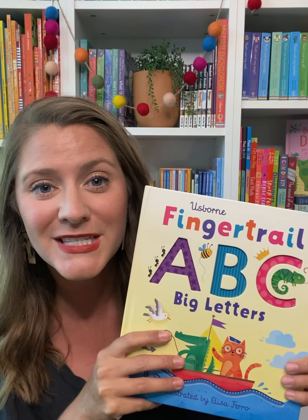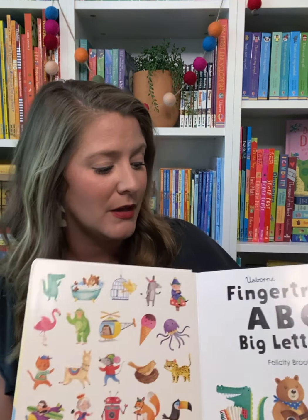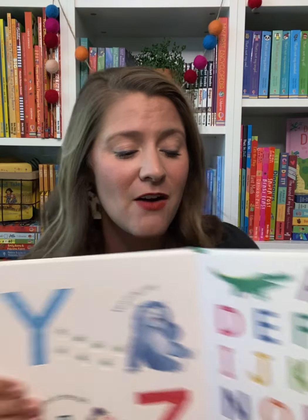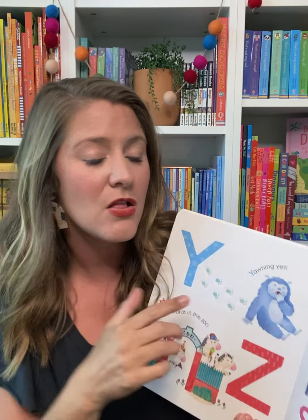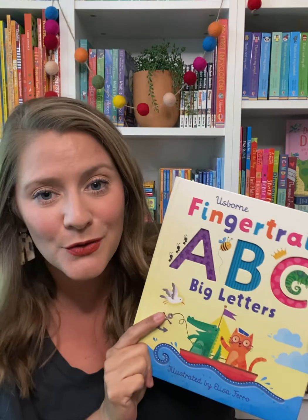If you're looking for a series to teach your kids about the alphabet, our Finger Trail series is for you. This book goes through the entire alphabet, has beautiful illustrations, and at the very end, it has a guided alphabet teaching them all about how to draw each letter. This book comes in both uppercase and lowercase letters.